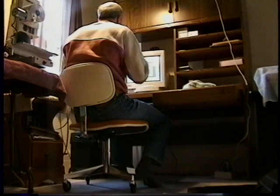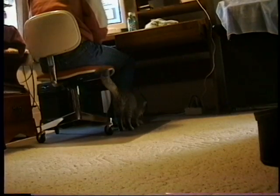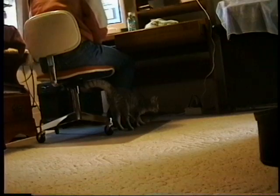Playing fetch is Samantha's favorite pastime. When I am working at my computer, she will march into my office with a ball for me to throw. Sam will hang around my feet until I throw the ball for her.